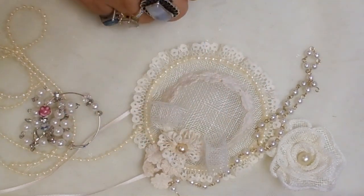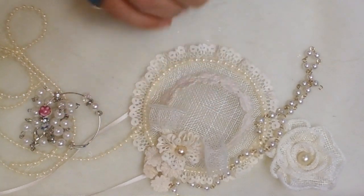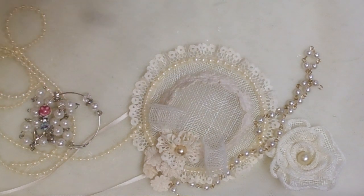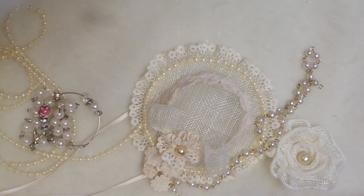And I might do the dress form online. I might, I might not. I like to sit and think and ponder and look at all my materials and see what will go with each other. But I've got some fabrics here that I also want to share with you.